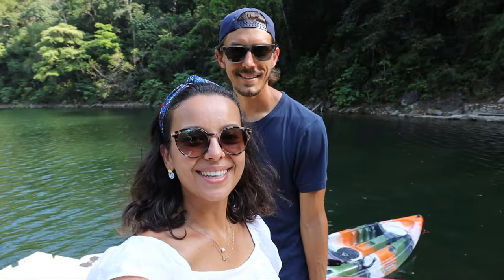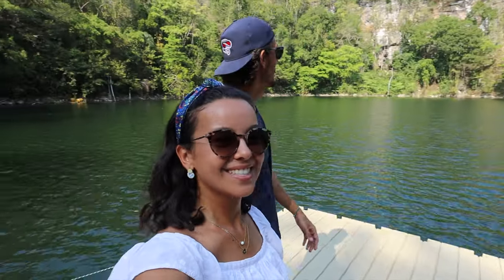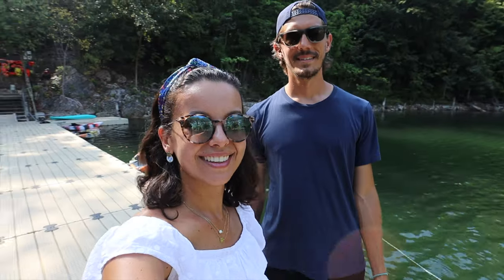Look at this place. We have this whole cenote all to ourselves. This is crazy. This is awesome. You guys have to come here. You really do. This place is unreal. I'm gonna jump in the water though. Yeah. Oh, I can't wait.